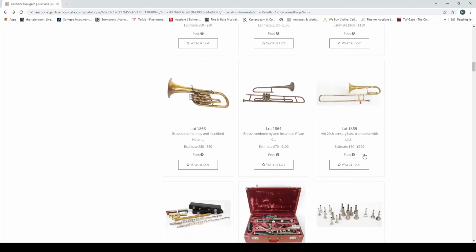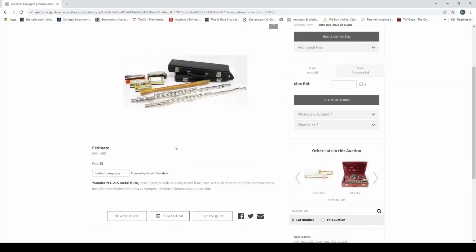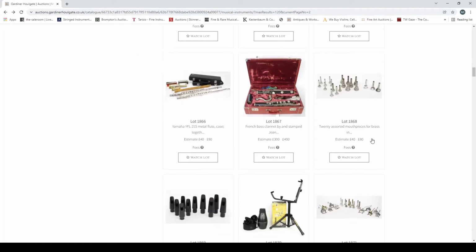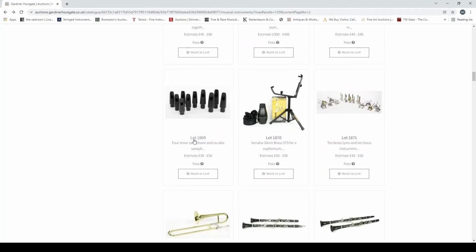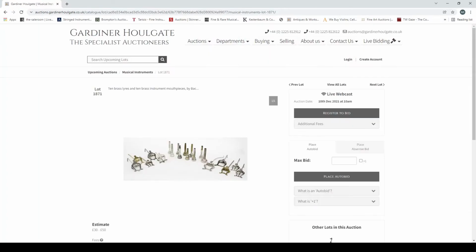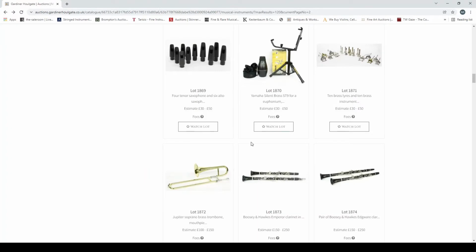mid 20th century bass trombone with slide, Yamaha metal flute, together with some other bits, and another metal flute and a Moeck recorder, French bass clarinet, a lot of different mouthpieces, tenor saxophone mouthpieces. There's a kind of mute for a euphonium, I think there. There's some mouthpieces and other bits, lyres as well.